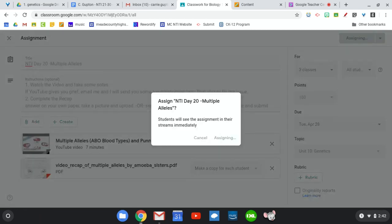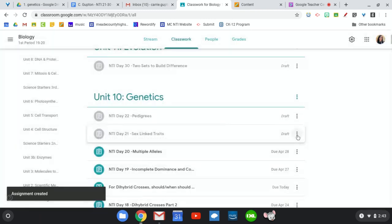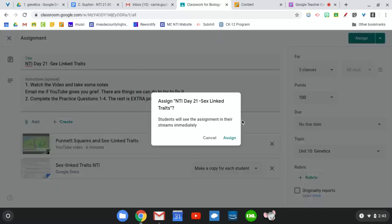This is also something I would do in my classroom. I would set up drafts of things that I want to post for the week ahead, but then not actually hit the post button, the assign button, until that day, just as a way to make my life easier. That's something you can work on ahead of time. You can front load. That is one of my words, front loading. So I'm going to go ahead real fast and do these two more so that I can create a new one for you all.